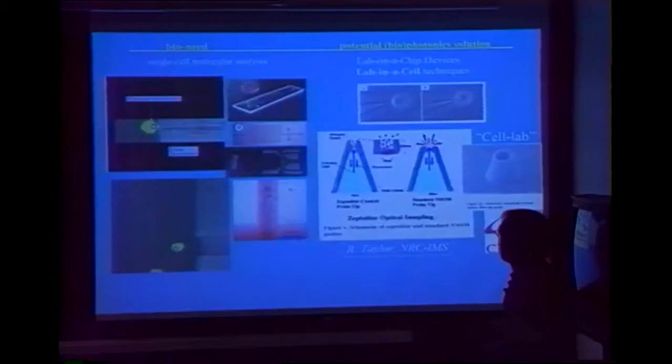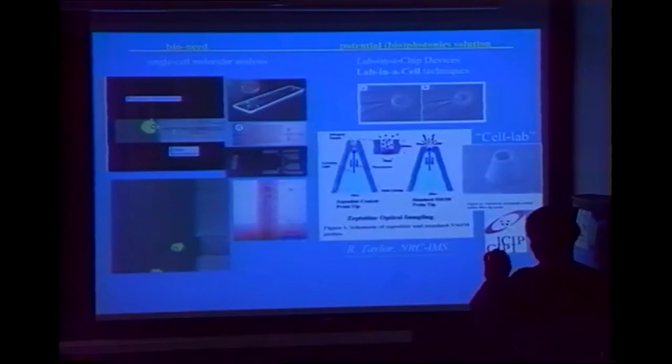The idea would be, for example, that this would be put into the cell, brought into contact, say, with a lysosome, and you would optically probe the biochemistry of that lysosome in the single live cell, minimally invasively. So that's a Canadian-wide project. We have only a small component of that. We're doing some work on using surface-enhanced Raman spectroscopy as one of the focal techniques.